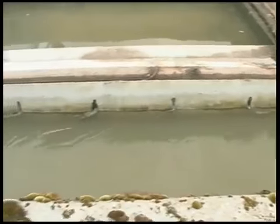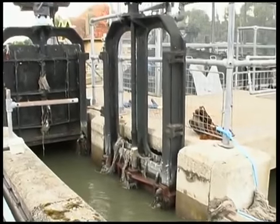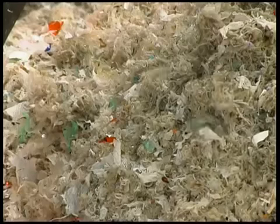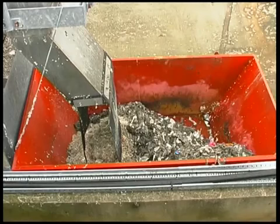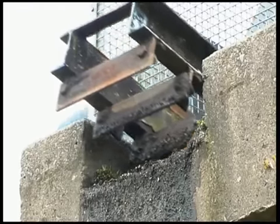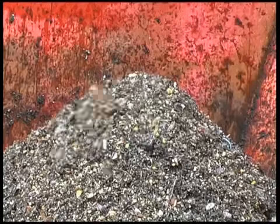As sewage enters the works, it passes through a screen which removes any debris such as rags, paper and plastic. This debris is washed, then shredded and put in a skip ready for licensed disposal. After screening, the sewage flows through a tank where any grit can settle to the bottom. Grit has to be removed at this stage to prevent it blocking later processes.